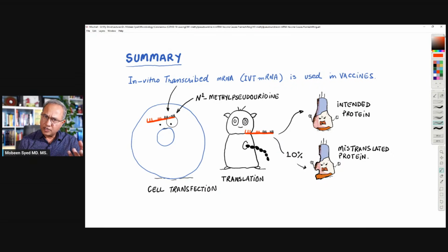So we have lipid nanoparticles that are loaded with this messenger RNA. Then those lipid nanoparticles enter the cell. They bring the messenger RNA inside the cell. Once inside the cell, then ribosomes, that are machineries. Ribosome is going to be the main character of our today's discussion. So just keep an eye on ribosome.